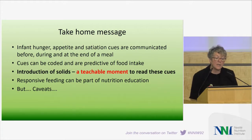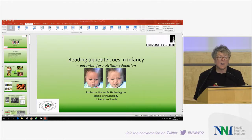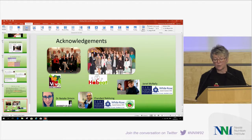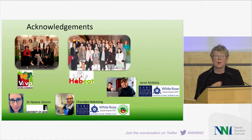So responsive feeding can be part of nutrition education, but there are, of course, some caveats. And these are, I've just got rid of the caveat slide, sorry. These are that actually a lot of this work is infant-centric. That means that we are looking at children's individual needs. And so sometimes the feedback was, this is all very well for that child, but what about my child?